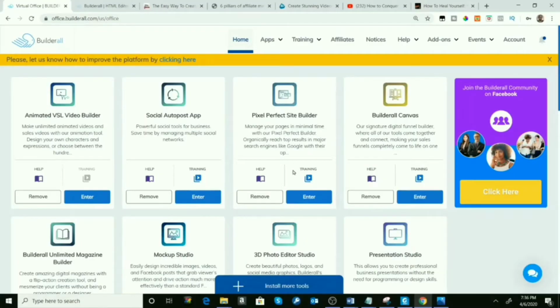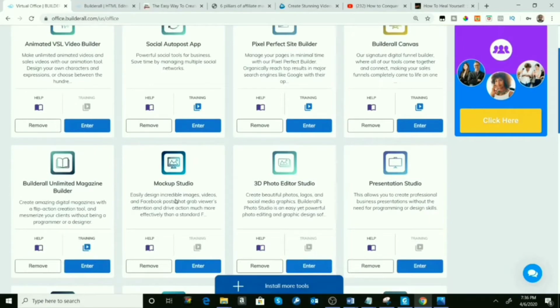So looking at it right here, this is my dashboard. These are a few of the most common tools that I use when I'm working on different projects. But today I want to do a deep dive into the Builderall Magazine Builder. As you see here, there are different options. You can click for help if you have specific questions about the magazine builder. If you're having a problem or need help figuring something out, you have your help over there. And there are different training videos that show you how to use the magazine builder.